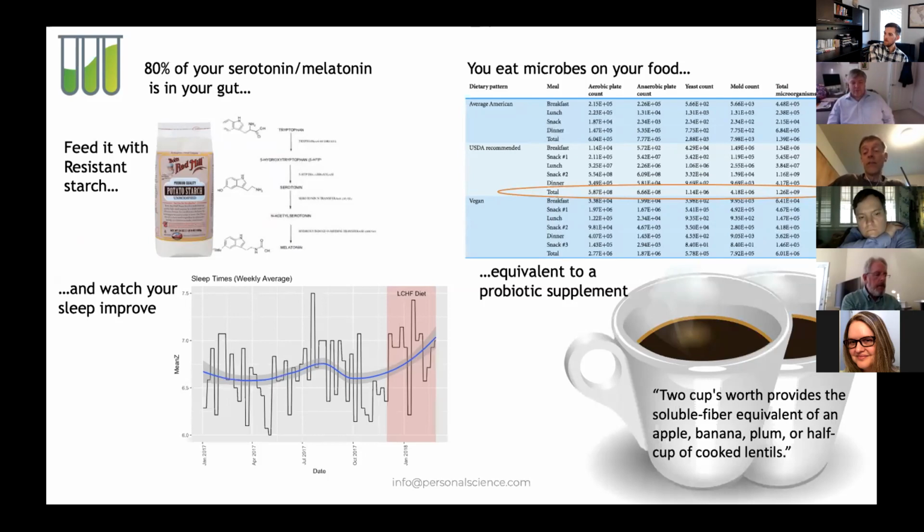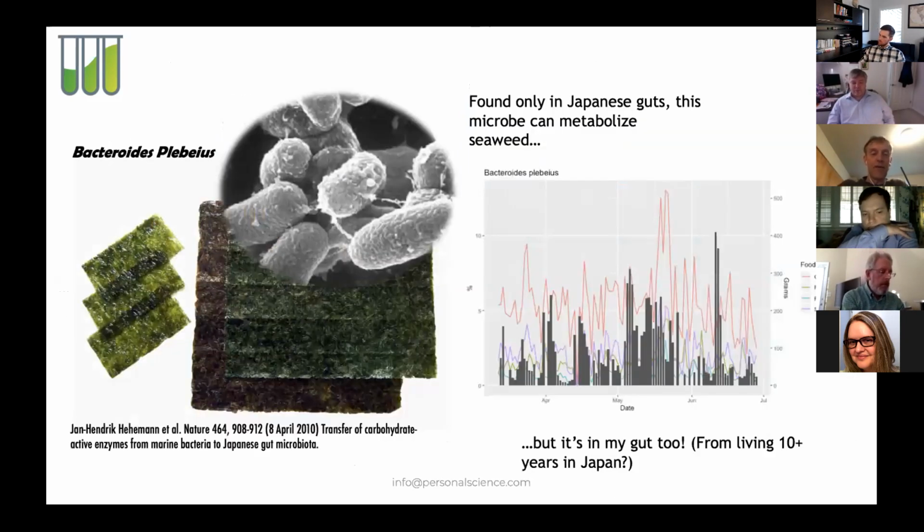I didn't know this until I was looking into this, but 2 cups worth of coffee has about the same amount of fiber as a half cup of lentils, which is kind of interesting. So there's a lot of places where your microbes are found.